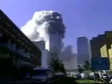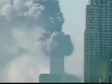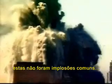Well ahead of the collapse wave. Row after row of explosions. Shattering from the top, engulfed by banana peel plumes, these were no ordinary implosions.